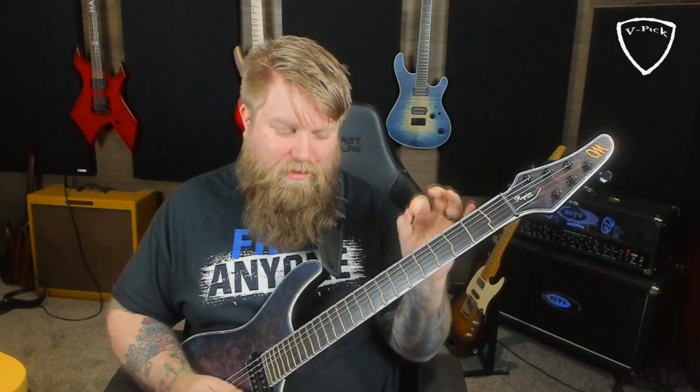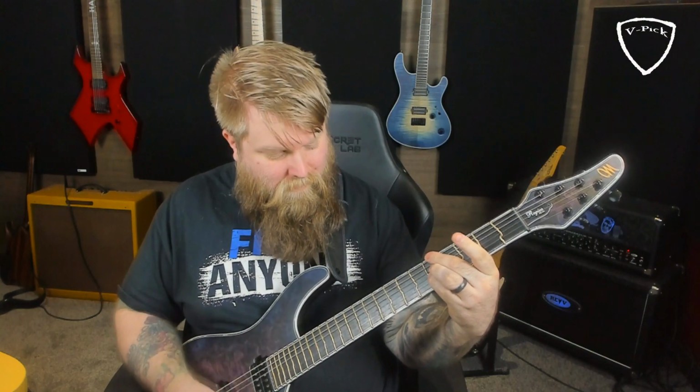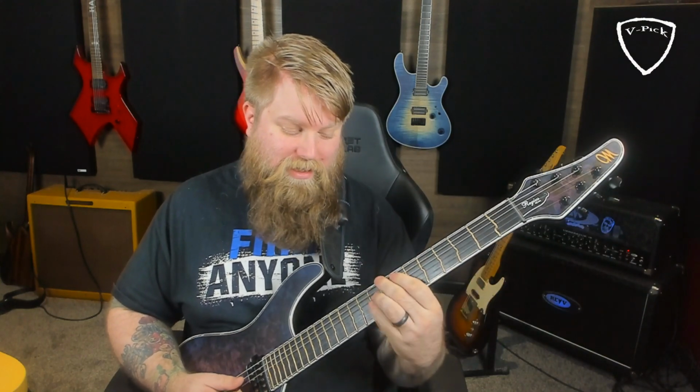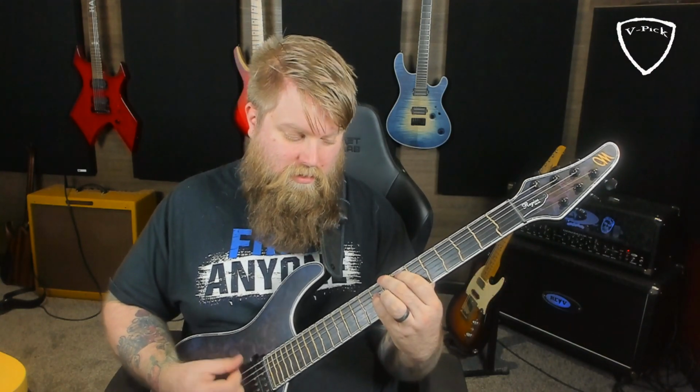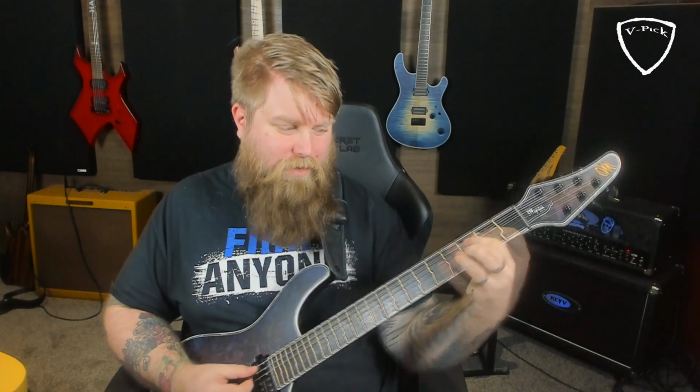Now we would expect to go to C major and then to A minor, but rather than doing them, I played something slightly different. I played C major like this. So it's 8 on the low E, 7 and 9. Same voicing as down here.